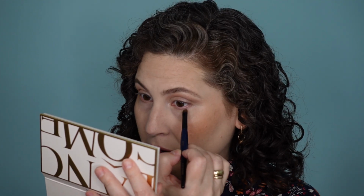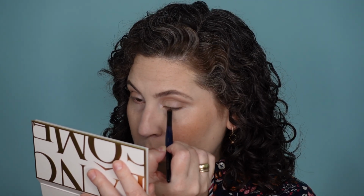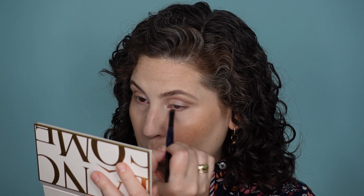I'm also gonna take just a little bit of that cool kind of matte taupe shade along the lower lash line. I'm not really looking for a lot of drama today, but I want just a hint of a shadow down here. I'm gonna pick up a little bit of this dark brown here, tap off any excess and give myself a little, okay, I got some fallout. I'll have to deal with that. I hope it cleans up easily.